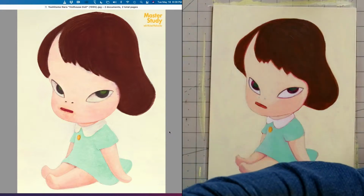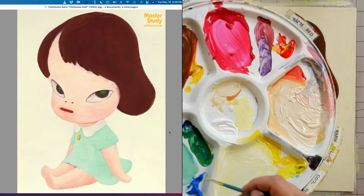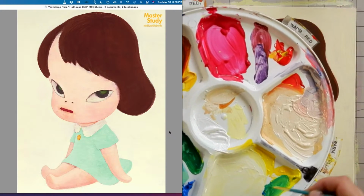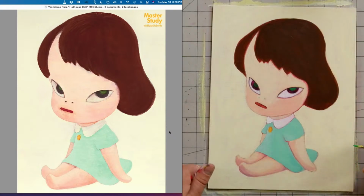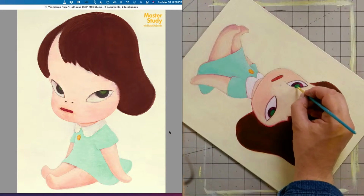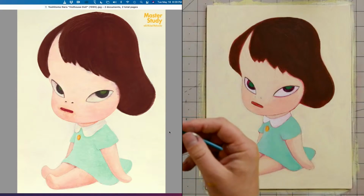Okay, I think the last thing I want to do is her eyes and just brighten up that green ever so slightly. So let's just take some cool yellow, cool blue. I was going to put some white in here, but let's just see what this looks like. Oh, and I forgot the nostrils. So, almost done here.